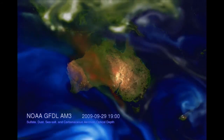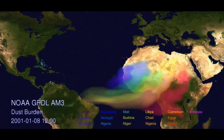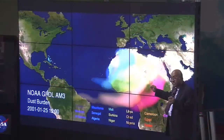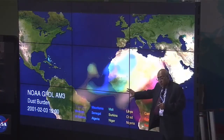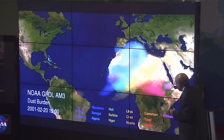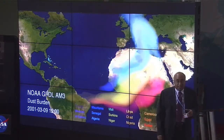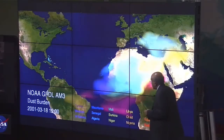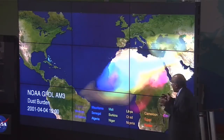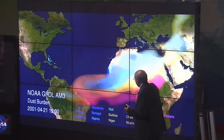So I'm going to wait for this to finish. And then the last part of this movie shows how you can use these models to take source regions individually and watch the transport of dust. This is natural dust from the surfaces in the Sahara region going all the way across to South America. There's paleoclimatic evidence that dust samples in South America can be traced back to the flow from Africa.